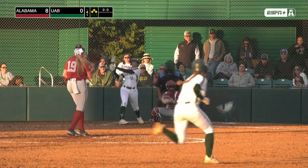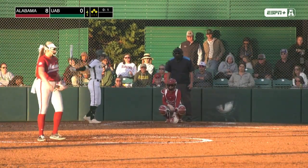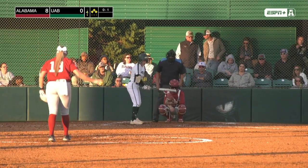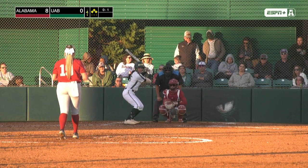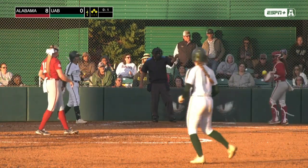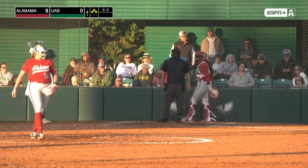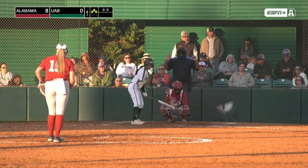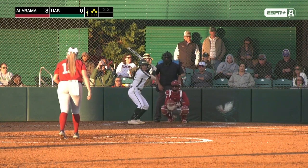Aguilar whiffs through the first pitch for a strike. Aguilar, a regular starter over the last couple of years herself for the Blazers, has started every game this year, and her 6th hit, if she can get it, would be a big one. They'll appeal down, and yes, says the third base umpire on the check swing. Craig Hyde. Tough break for Aguilar, and she's down in the count.